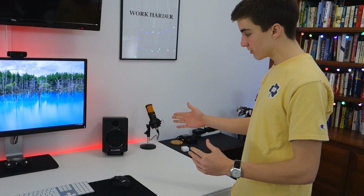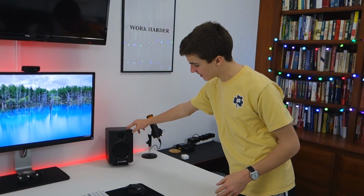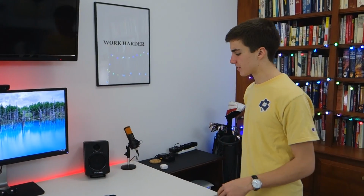Moving over, the speakers are the M Audio AV40s. Absolutely love them. They're on top of some speaker stands to help with isolation. Those are the Kanto S2 speaker stands. You can see that it actually bounces a little bit. That's because it separates the speakers from the desk, so the vibrations don't go into the desk, good stuff like that.